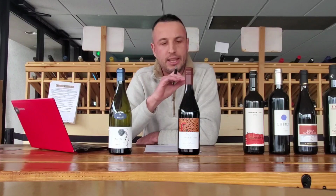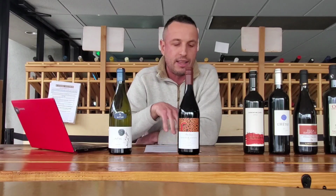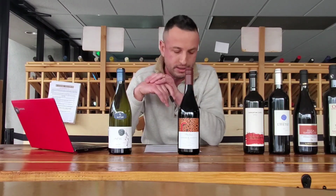Their Chardonnay is probably the most known wine in the art series. I've had it before. It's a great wine. It retails for $80. Then they also have a Cabernet Sauvignon, also a great wine, which retails for about $65. And this Syrah retails for $36. We retail it for $36. So let me put it in the context of these wines.